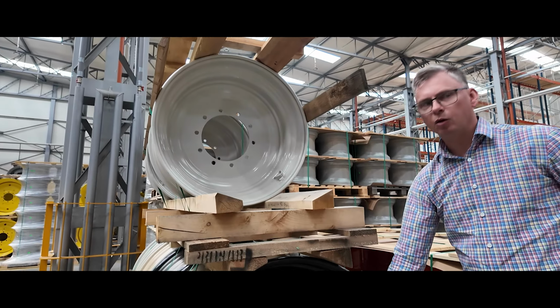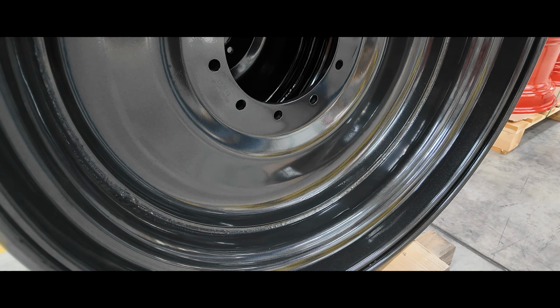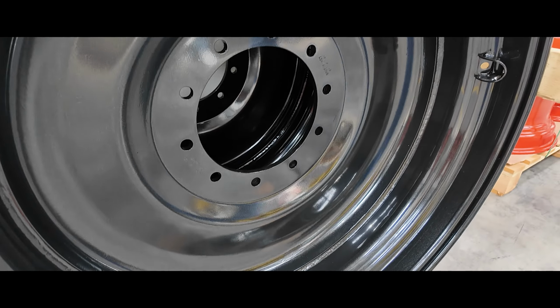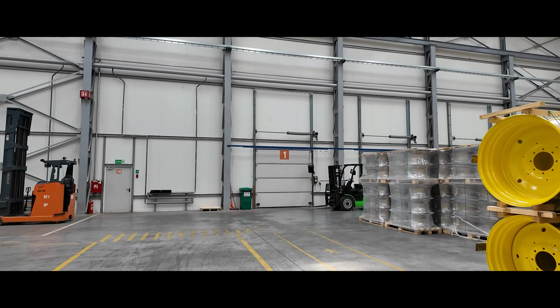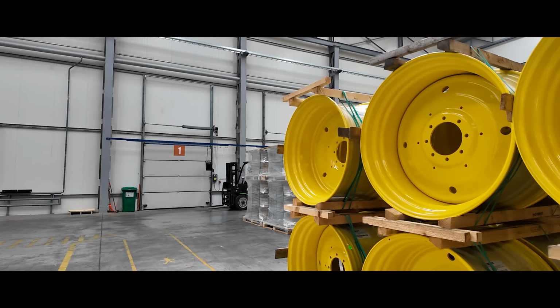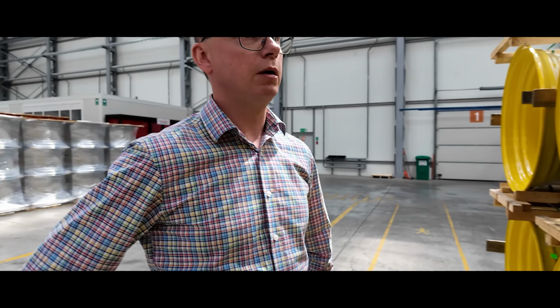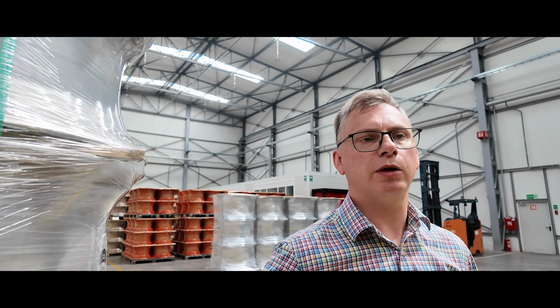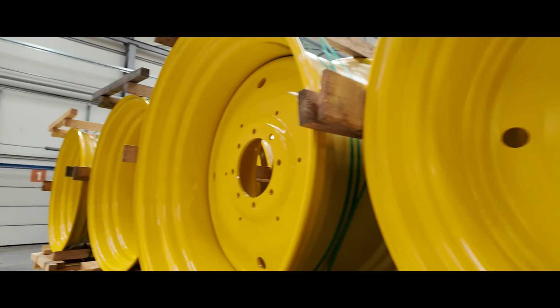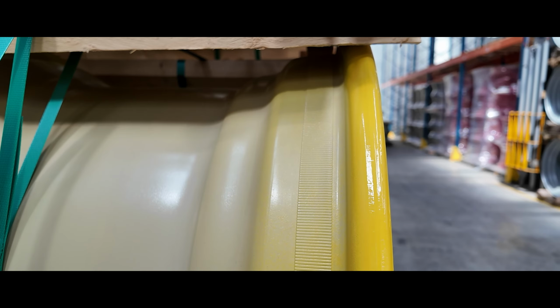You can see it's almost like a pearl finish on the wheel, like you have on your car. This is almost a metallic. Like most of the adjustable wheels we are making in the factory. We have a station where we are joining together rim with flanges, rim with lugs, along with the discs. Something extra, relatively unique to Pronar.